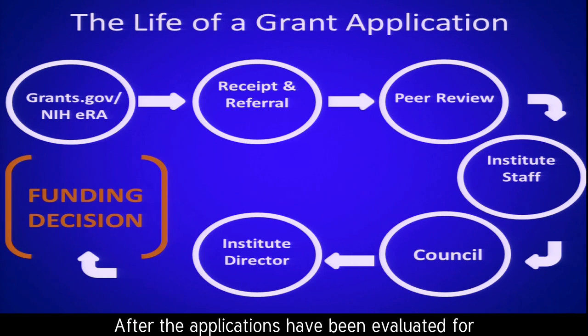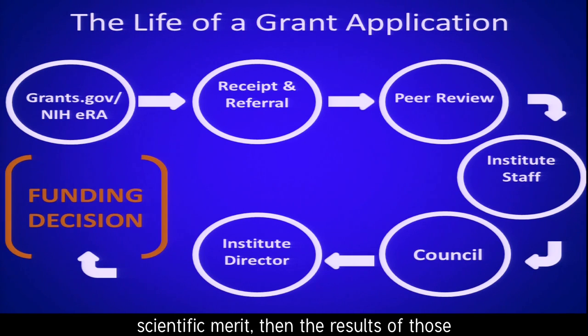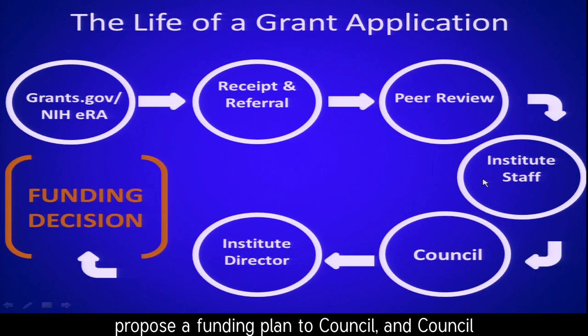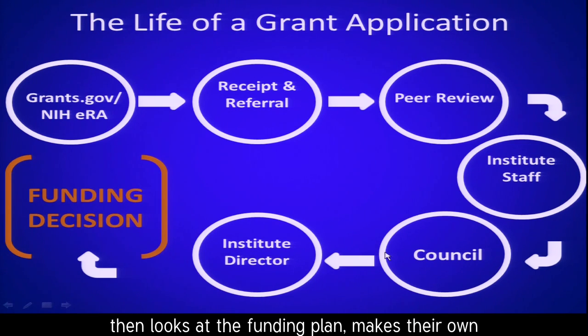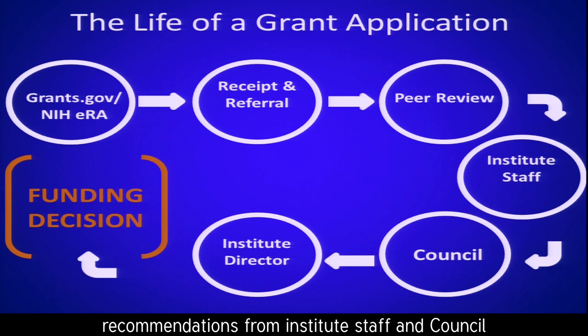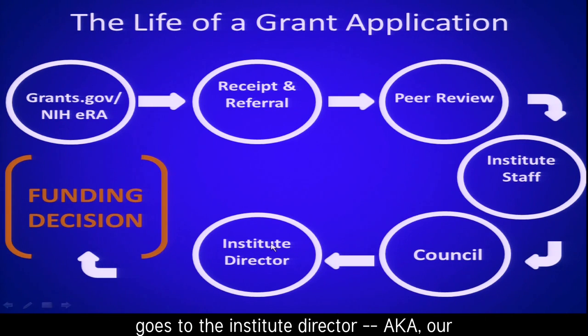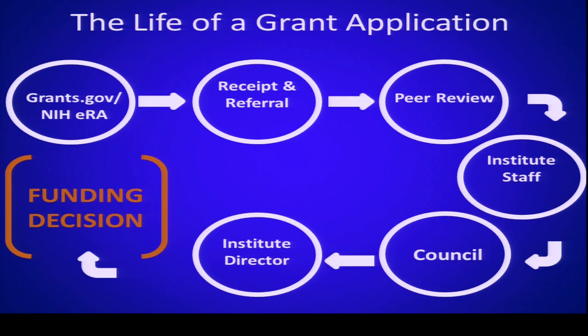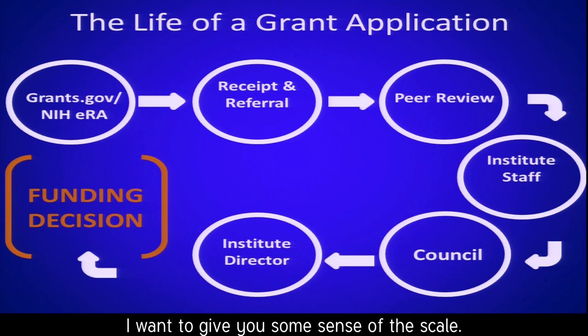After the applications have been evaluated for scientific merit, then the results of those evaluations are analyzed by institute staff who propose a funding plan to council. And council then looks at the funding plan, makes their own recommendations, and the combination of recommendations from institute staff and council goes to the institute director, aka our decider, and then funding decisions are made. So there's quite a long process. I want to give you some sense of the scale.